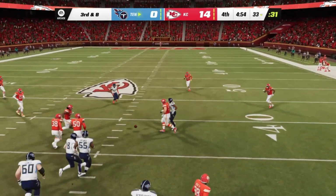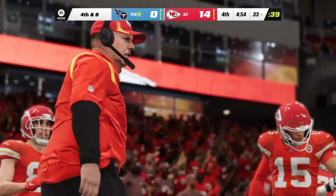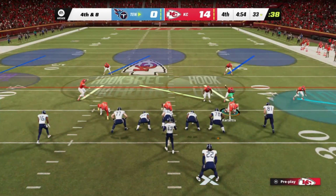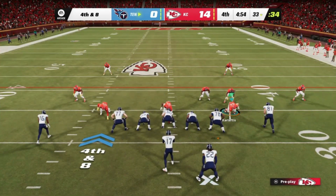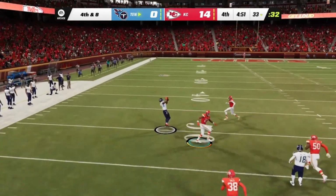Tannehill. Yeah, that one going to be knocked away and incomplete. I think it's safe to say that he's made some questionable decisions out there so far. Forced some throws into tight coverage. He's already been picked off in this game. 4th down now, but he was fortunate on that one not to have another turnover on his ledger.